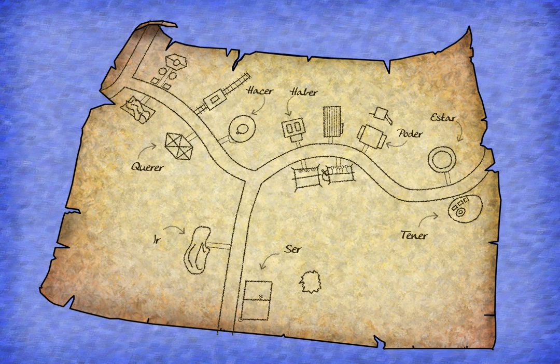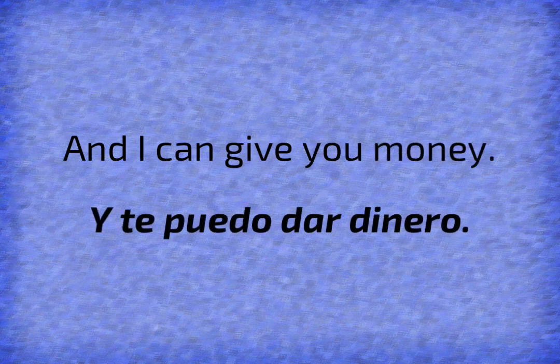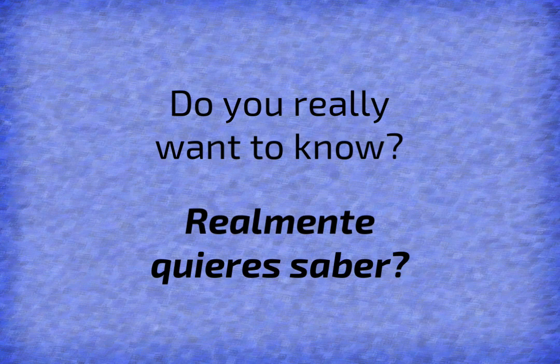Let's actually start with some uses. We can use the infinitive of some of these verbs after poder or querer. For example, I can give would be puedo dar. So, and I can give you money would be y te puedo dar dinero. To say you want to know, that would be quieres saber. So, the question, do you really want to know, would be ¿Realmente quieres saber?